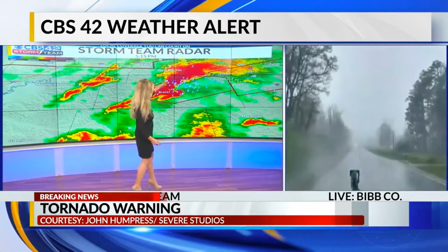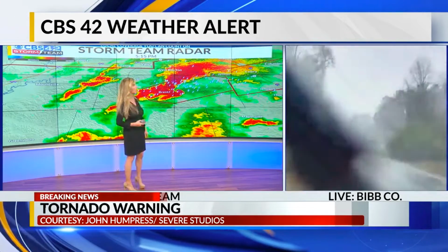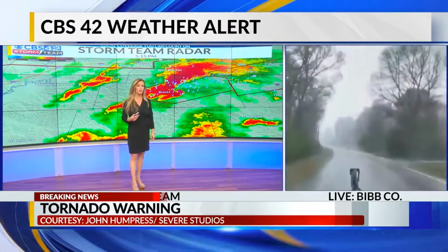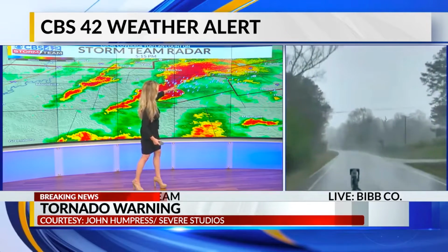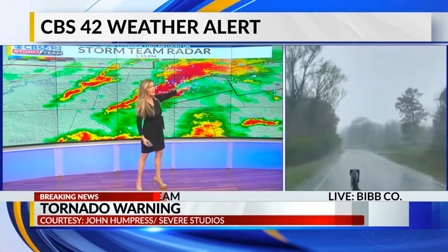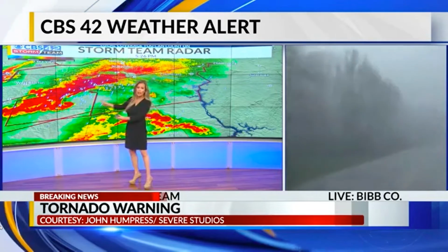This is going to be south of that, but this is a very dangerous tornado that is moving into northern Chilton County. That includes Calera, just north of Jemison, and also southern Shelby County, so Wilton, Columbiana. It does not get much worse than what we are seeing on radar right now.